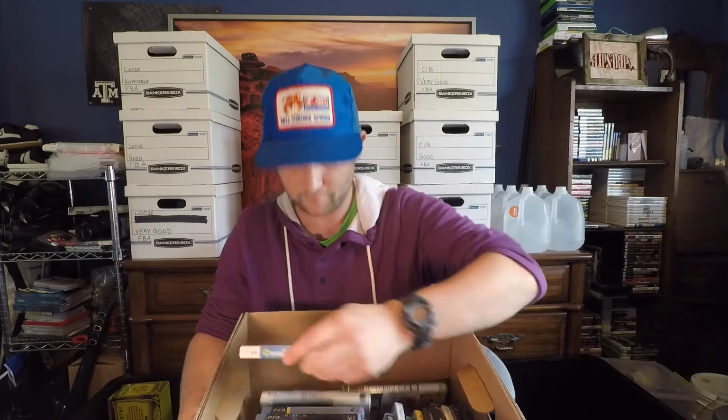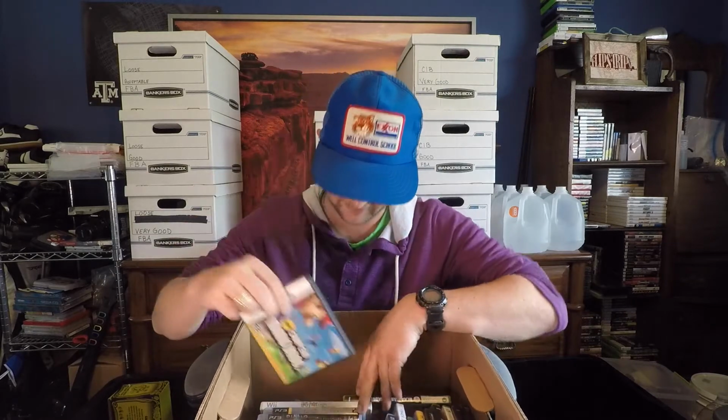March Madness 2007, and most of the time sports games aren't worth it, but keep an eye out for games like this. Certain sports games do sell for good money. Just use your app, scan the barcode to see what they're going for. Found a nice little Super Mario DS game in the case, which are hard to find.